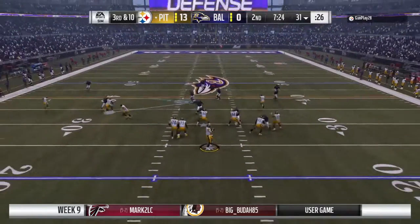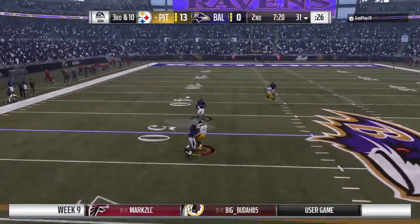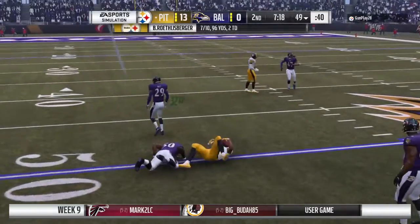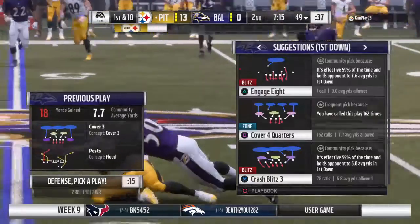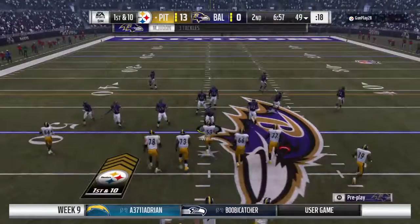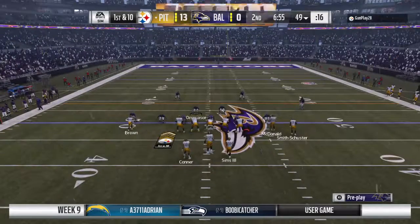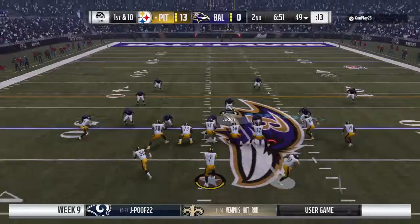An absolute mess. Here's Roethlisberger. This one complete to Charles Sims. And getting this just shy of midfield, they'll spot it at the 49. The Steelers able to pick up 18 yards there. Roethlisberger now 7 of 10 here in this first half, and he's got a 1st and 10.